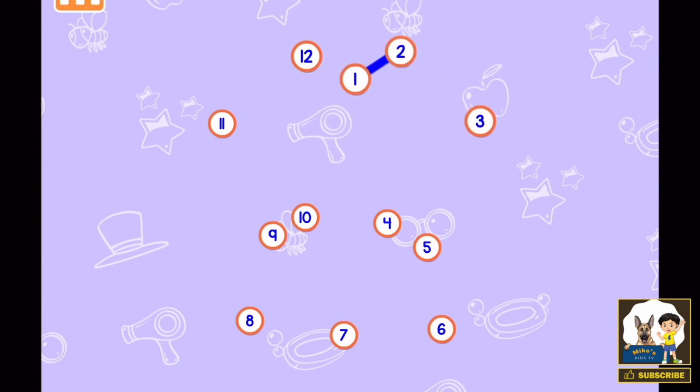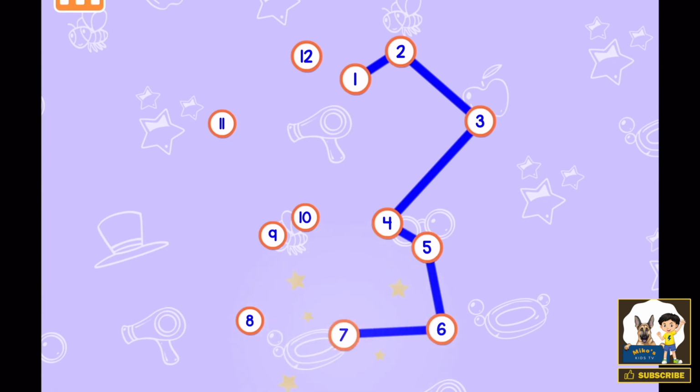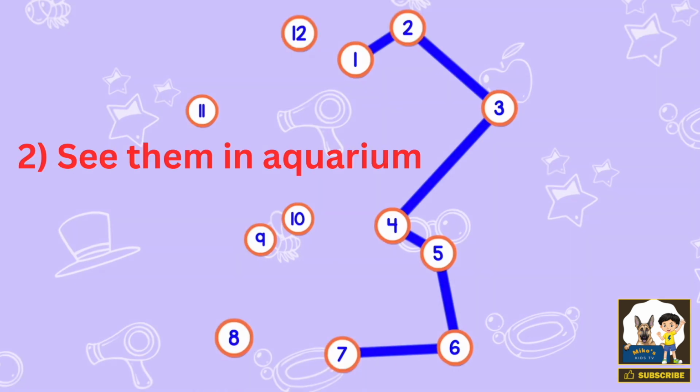Two. Three. Four. Five. The second clue is that you can find them in an aquarium. Any idea yet what they can be? We'll find out soon enough when we go to the next clue.